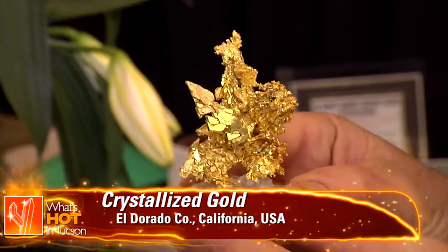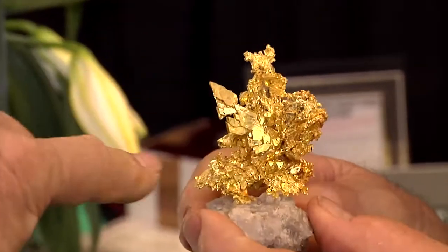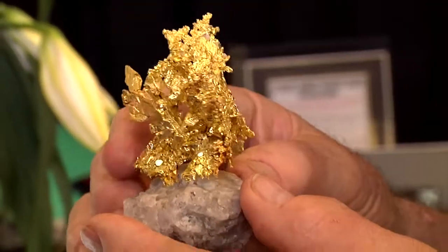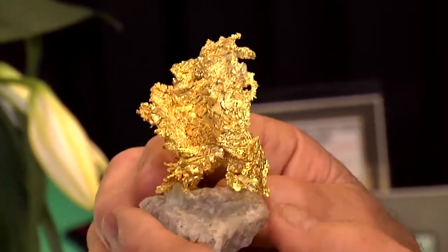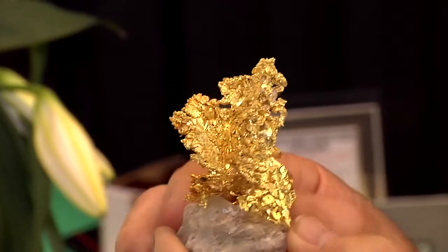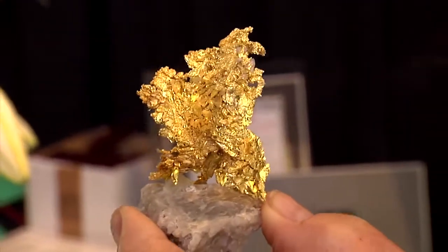With no restoration, nothing done to it. Just marvelous elongated octahedrons, almost an inch and a quarter long. And it's three-dimensional all the way around, 360. Needs to be on a rotating platform. Yeah, but for its size, I can't think of any specimen that has more character and beauty than that one.